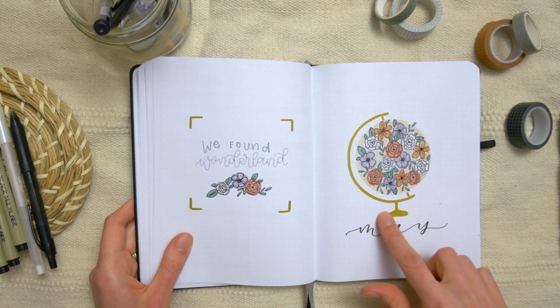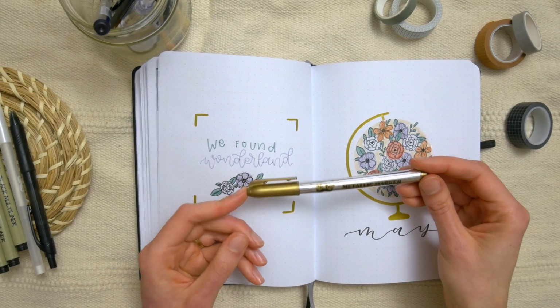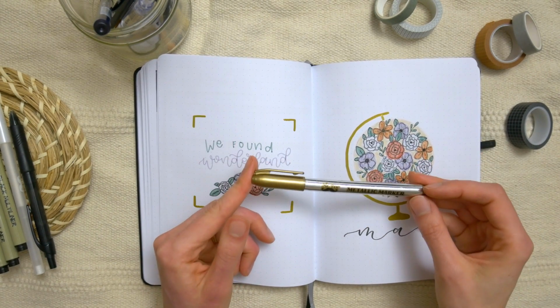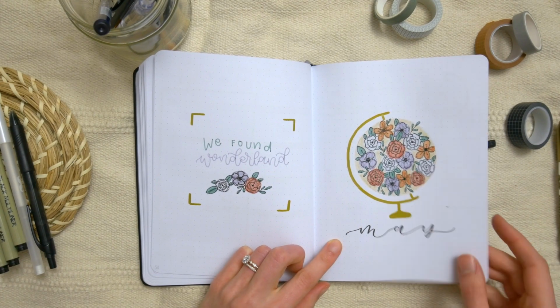And you can see this nice shiny gold accent is from the Mr. Pen metallic markers. So I got a whole pack of different colored metallic markers. There's pinks and purples and greens and blues. And the only one that I used in this journal was the gold here, but I think it looks really pretty.